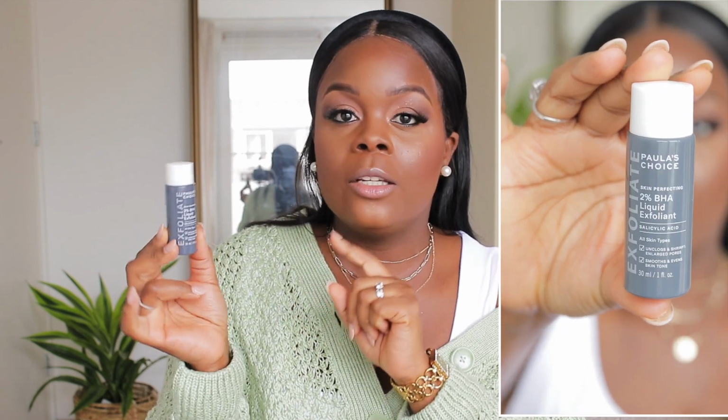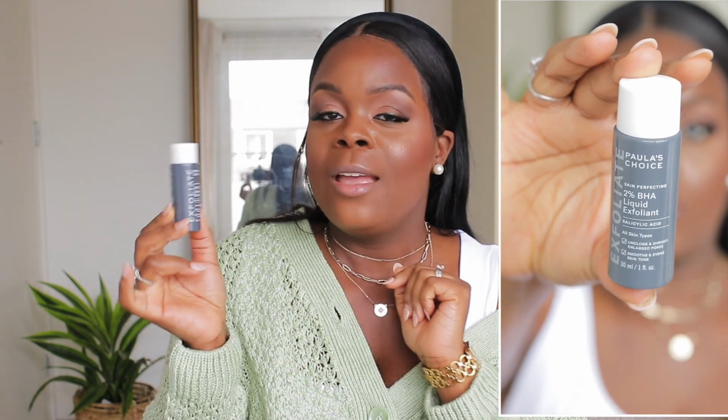The first product that I want to touch on, and I have it in the tester size because I wasn't too sure about it. I heard a lot of amazing reviews on this Paula's Choice BHA liquid exfoliant, but I was a little skeptical, so I just went ahead and got the tester bottle of this, but I'm definitely going to be purchasing the full size.